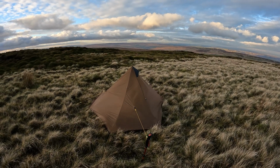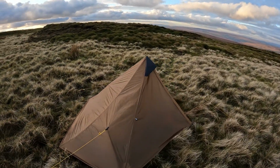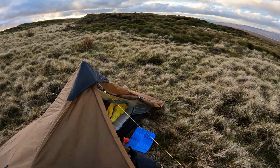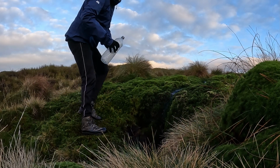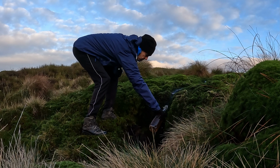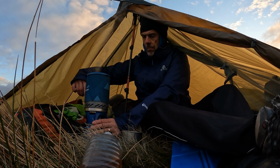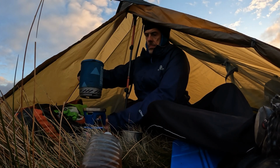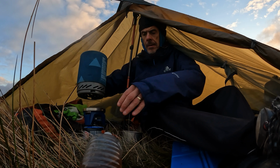Okay, the tent's up. I'm not quite sure how happy I am with it. I might go have a bit of a repeg, I think, a bit later. But first job now is to go get some water for a brew. A brew is needed. Right, brew is on. Yeehaw, warm me up.